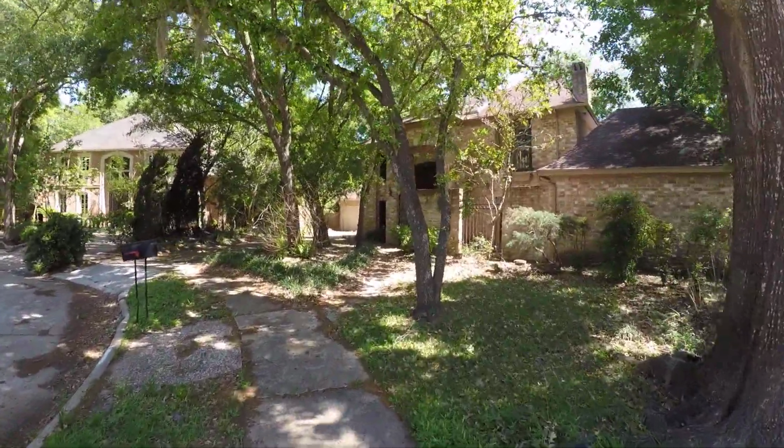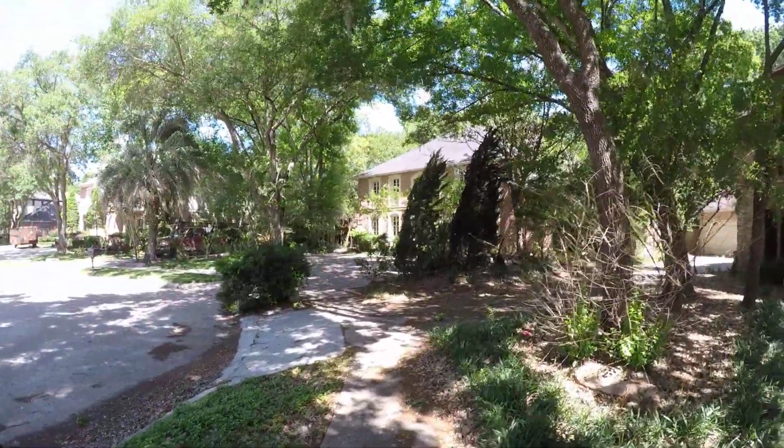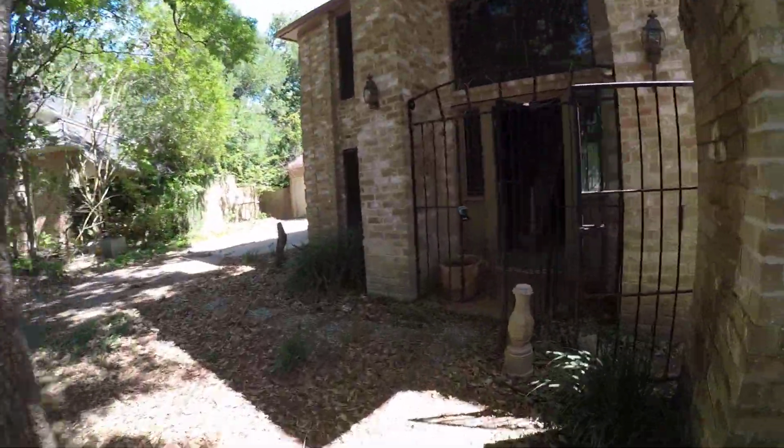Okay, today we're taking a look at 12103 Maple Rock Drive. It's 4,600 square feet of living space on a beautiful street with million-dollar homes on left and right, all over the place, actually. Got a little courtyard here. You walk into the entrance, stairs to the left, going upstairs.